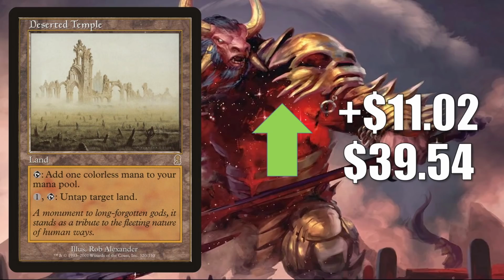Deserted Temple, this goes up 1102% to $39.54. This is in a good amount of Commander decks and does see play now in Tergrid, God of Fright builds many times. You might have figured out by now that's been a pretty popular build.